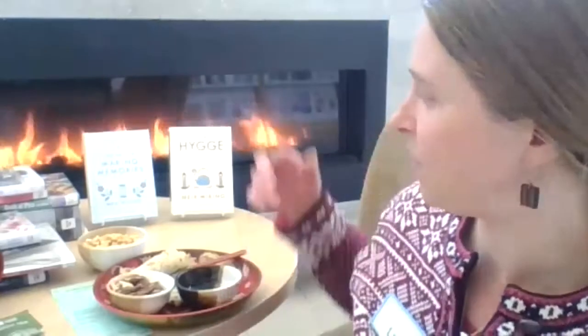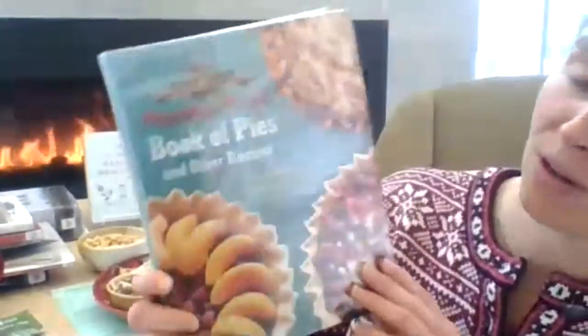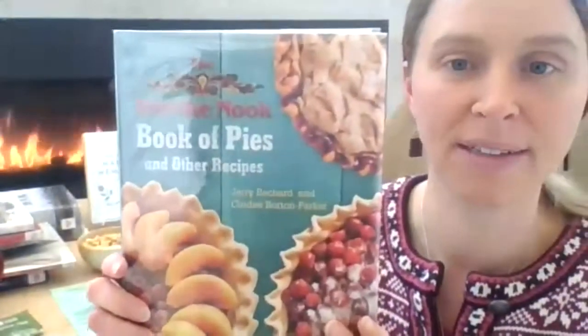I can think of krumkaka. Is that one? Sure. And rosette as well. Yes. They seem a little bit more technical, but I know that there, and also in quite a few of these Hygge books, there are recipes for, you know, also pies as well.